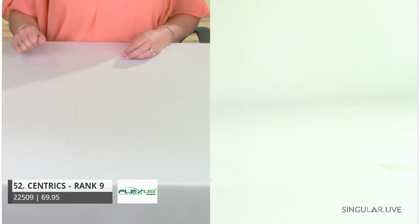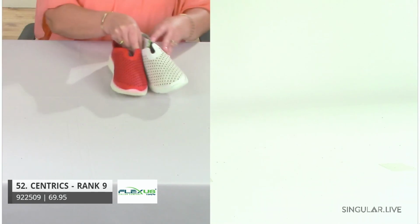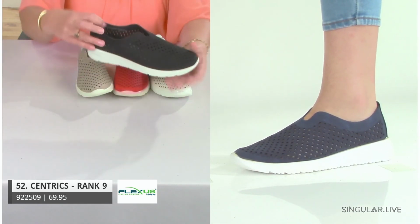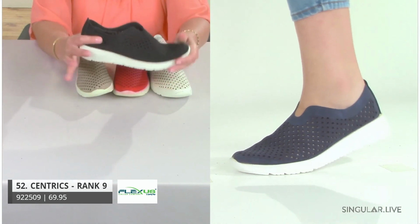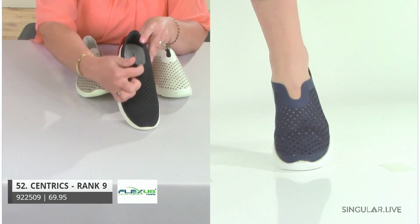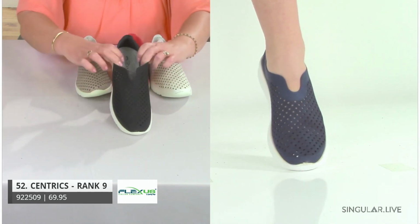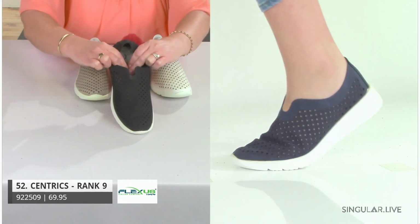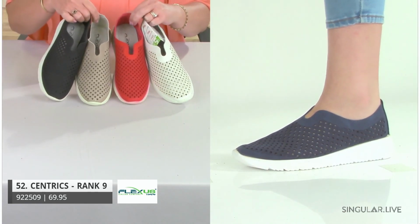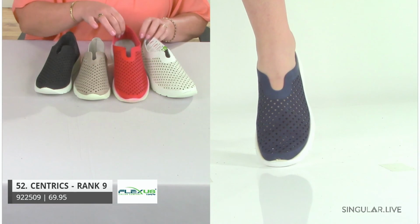Okay. Next style, we're almost done. We're on number 52, ranked number 9, and this is our style Centric. So with Centric, you can see that number 1, as you saw the model, she's super flexible, very, very lightweight, a really nice punch out design, a notch here so it accommodates easy in and out because of course she's a slip on and we want to make her life easy just to slip in and out. And then it all has to do with this great memory foam insole that is included. So this is our style Centric, and that is ranked number 9. And you can see the great colorations, the black, this really nice taupe, of course, a red and a white.